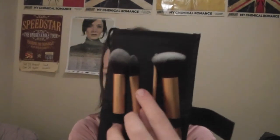A few more of the Real Techniques brushes by Samantha Chapman. This is the Face, I think. Yeah, it would be. This was unfortunately the only one they had left at the Ulta near me, so I haven't used these at all yet. This one looks like it'll be a nice size for a highlighter brush. The foundation, I guess that's a foundation brush. It seems ridiculously small. Yeah, we'll see how they go. Oh, I found the lid to that e.l.f. thing that I thought I'd lost.